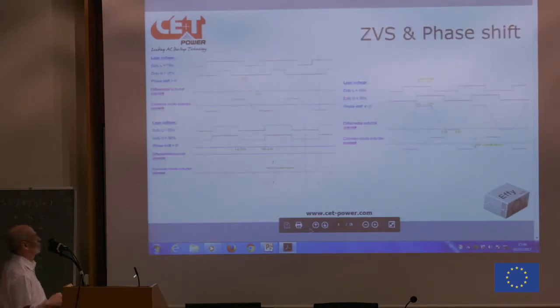So I told about ZVS, so 0 volt switching and phase shift. Here we can find different levels of duty cycle. For example, here 75% on the line L and 25%. It's called centered PWM control. And you see that when the voltage is equal after a certain time, because the output inductor is small, finally the current is going to 0, and so you can go to 0 volt switching also. So same for different levels of duty cycle in the system.